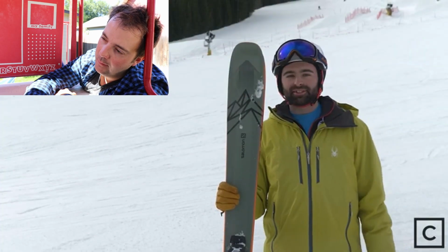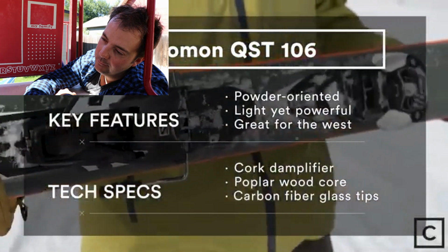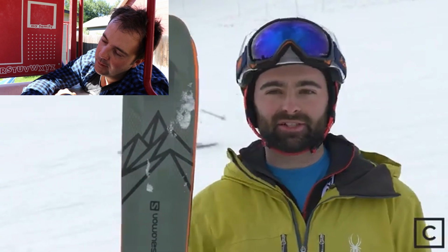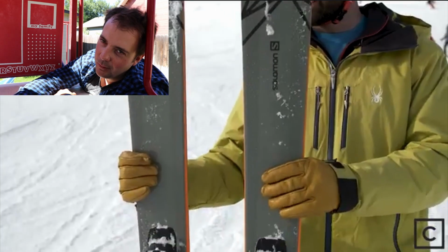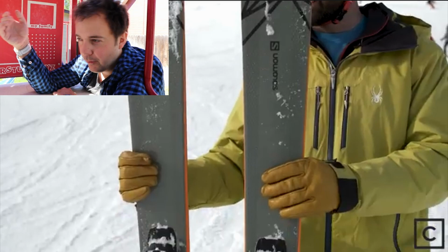This is the Salomon QST 106. It's the widest of the QST line, and that means it's more of a powder-oriented ski. I think what Salomon says about this ski is pretty spot on. It's definitely a ski that if you need a one ski quiver for any sort of western mountain, this is not necessarily going to. One ski quiver. This is like the opposite problem we had with the other review.